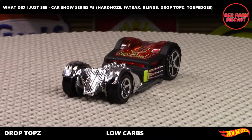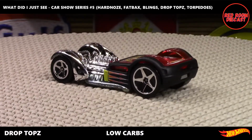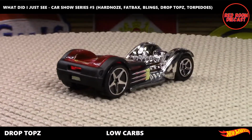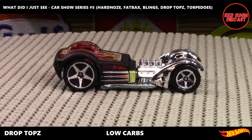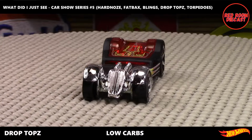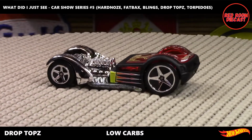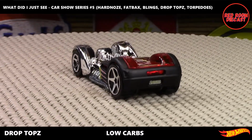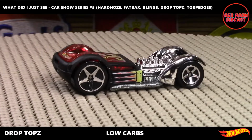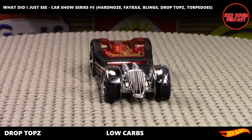I remember seeing a lot more of them than I did, but I think this line kind of really didn't do much for me, so I didn't do anything with it or continue any further than these. But I will try to find more in the future if I can, so we'll leave this one here as it is. We'll take a look at the Blings next.